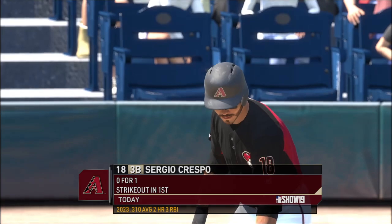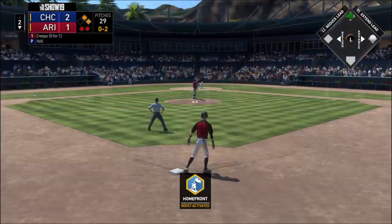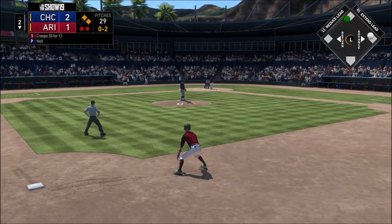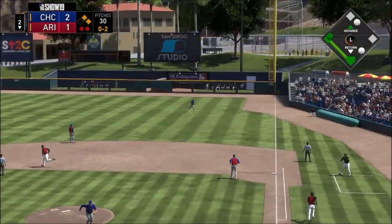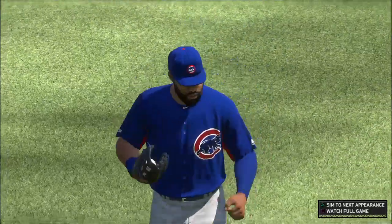So striding forward now, Sergio Crespo. Two on, two out, and of course, here in inning number two. Ready on 0-2. Heading out towards shallow, hit hard to right. Hayward has a read on it, no scoring. Trouble with this one, and the inning is over.